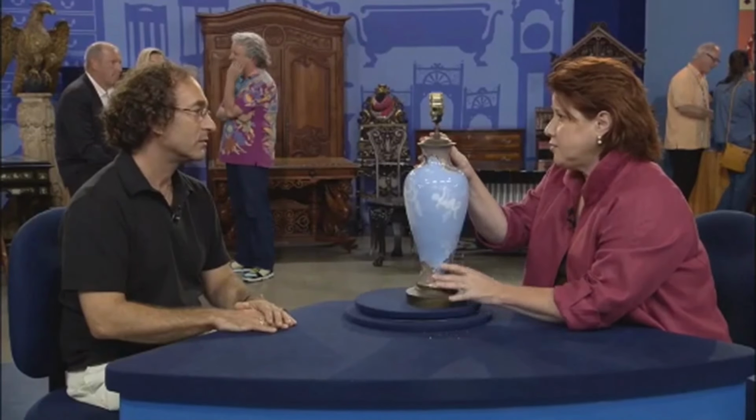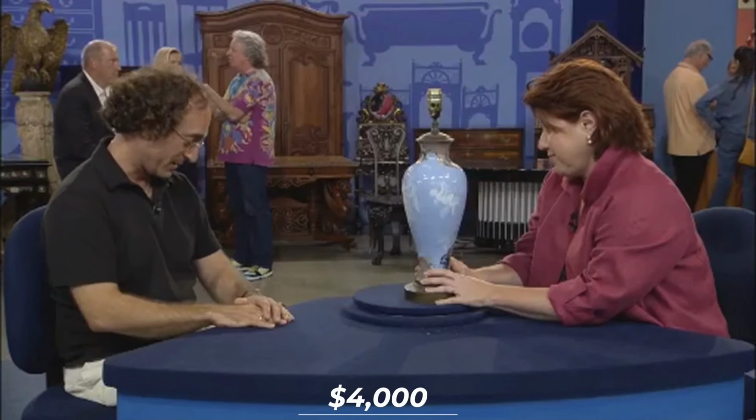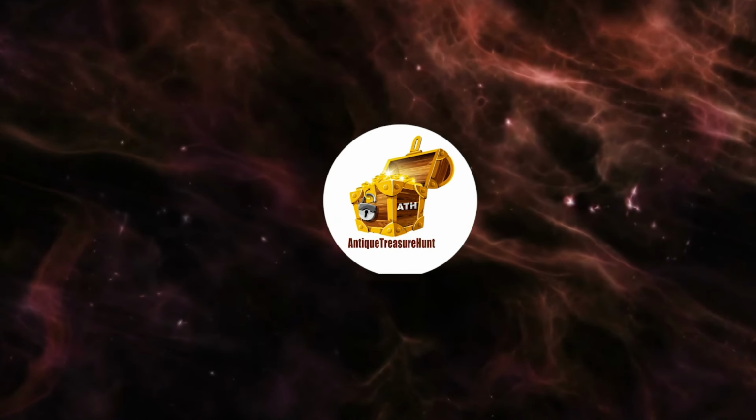This lamp shows that Grandma had a good eye for beautiful things. Wow. If it did not have that hole, it would probably be worth closer to $4,000. Oh my God, I'm getting goosebumps.